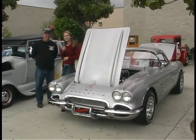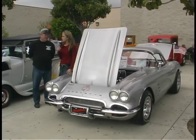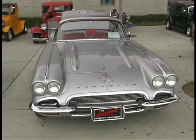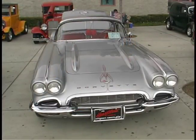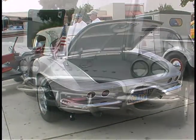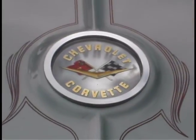Hi, I'm here with Jack Hughes in a '61 Corvette. This car is absolutely beautiful. Thank you. I understand that you've completely rebuilt it from the ground up? Pretty much, yeah. I stripped all the paint off of it and did a lot of fiberglass work. I spent about 2.5 years rebuilding it. It's got all new chrome on it, moldings, emblems, lettering.